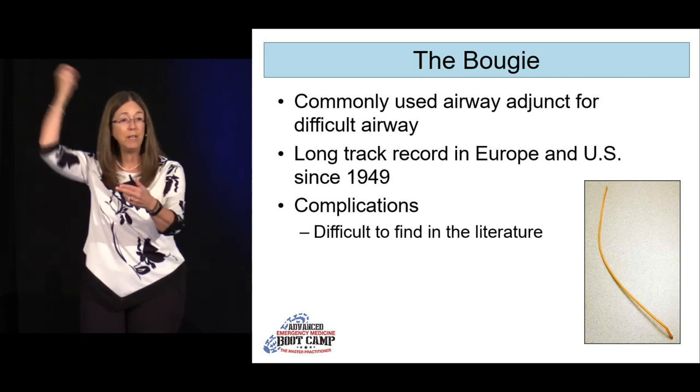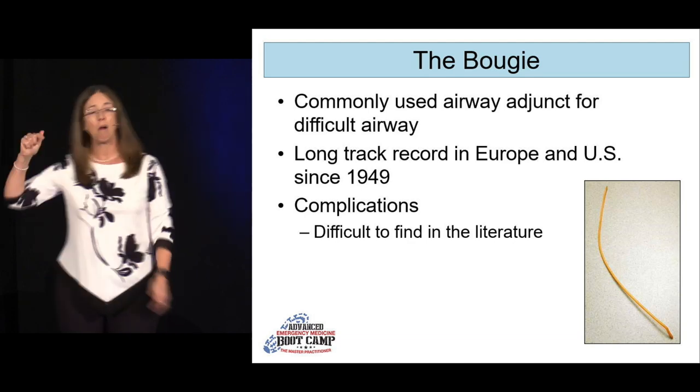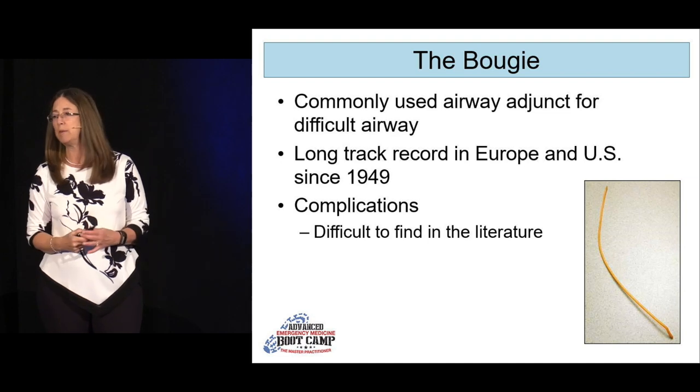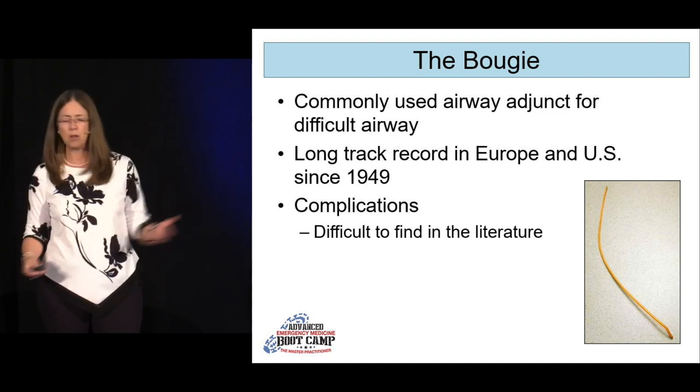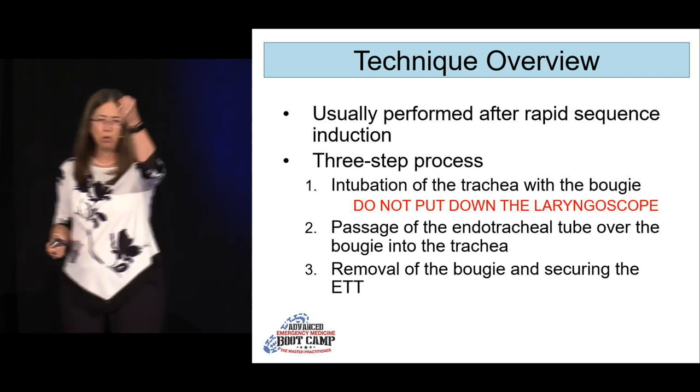All I need to do now is feed a tube over it down into the airway, and I have an airway. Bougies are magic, and please, if you don't have them, get them in your emergency department. They are cheap. You throw them away. They're like magic.